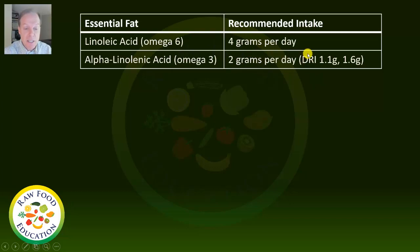The official dietary reference intake in the United States is 1.1 grams for women and 1.6 grams for men. So I'm suggesting just a little bit more. But if we look at this, that is 6 grams of total fat. Many of you know that 1 gram of fat has 9 calories, so that's 54 calories worth of fat to cover your essential fat needs. That's not a lot of fat.